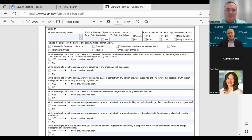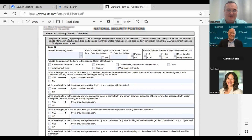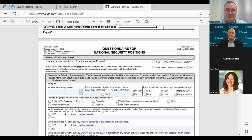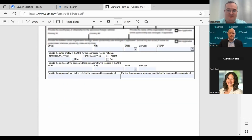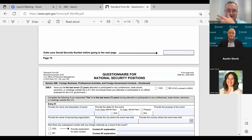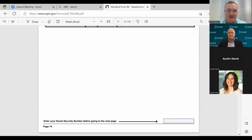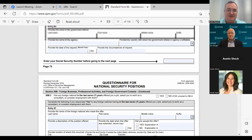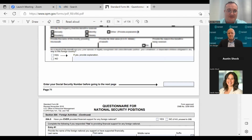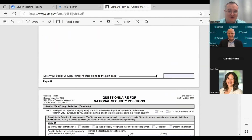So it's possible, and I'm coming up here to the relative section. That's why I'm scrolling, because there are certain relatives you have to list. They have sections for pretty much everybody. I just wanted to put the list up here. It's mother, father, mother-in-law, father-in-law, brothers, sisters. They don't go into cousins and any of that stuff, I don't think, but children. Hang on a second, I'm going to get there. I'm trying to remember the list, and it's better to just show you.